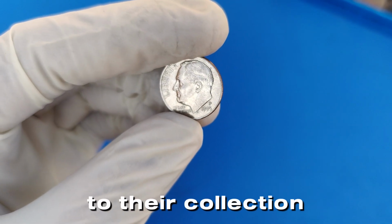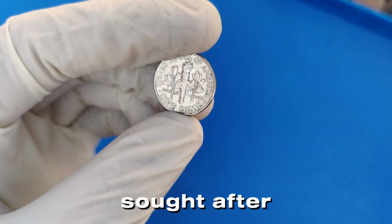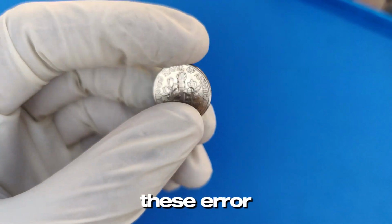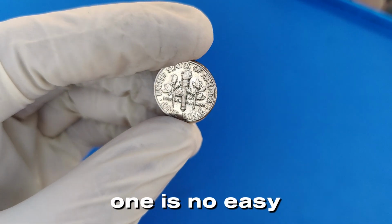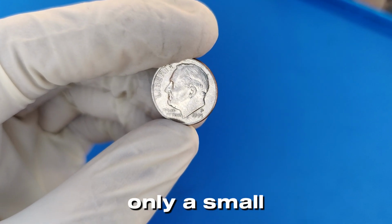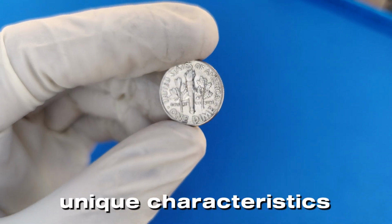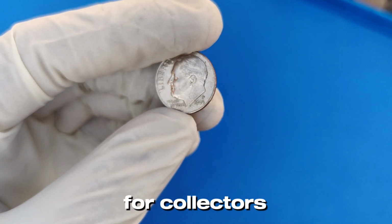to their collection. Moreover, the 1995 P dime is highly sought after because it's a relatively recent coin, meaning that there are still plenty of these error coins out there waiting to be discovered. But finding one is no easy task, and that's part of what drives the high demand and market price. The fact that only a small number of these error coins were struck, combined with their unique characteristics, has turned the 1995 P dime into a holy grail for collectors.